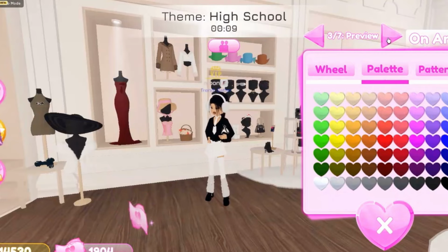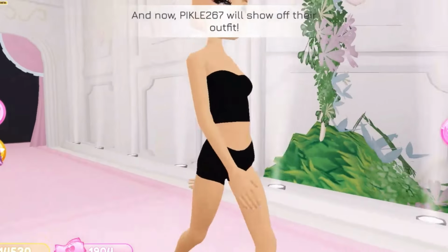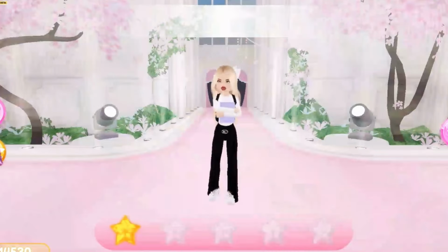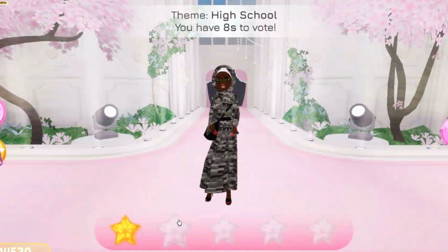I did it in time. This one is so cute. I like it. No comments on this one. This one is cute. I like the duo. Simple yet so cute. I like the color of the bangs. Looks cool. I don't know about the print, but it's okay.